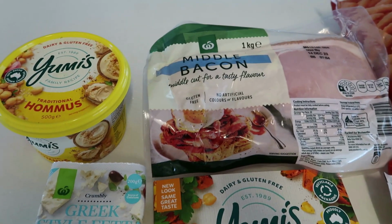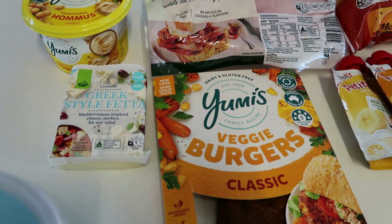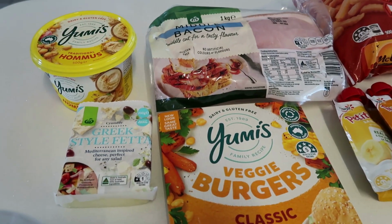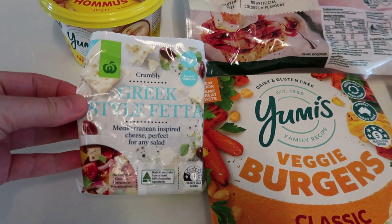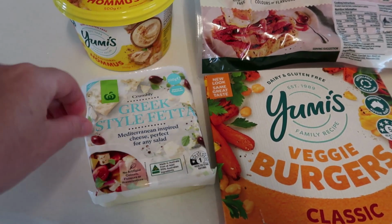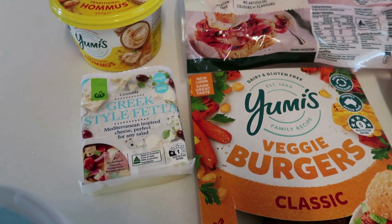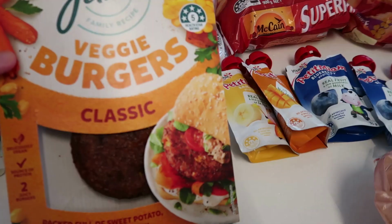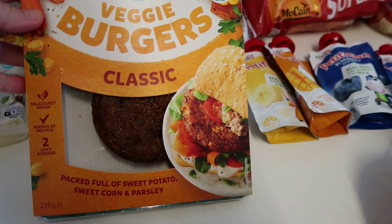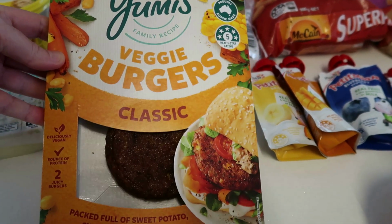I got some Greek style feta because I was going to make some scrambled eggs and put some feta cheese on top. But with that, I also got some of these veggie burgers, the Yumi's brand one. And I have tried these once before, but you get 2 of these burger patties for $4.20 this week. I think they are usually much more expensive. But these are really yummy. If you're someone that doesn't like meat, they just got sweet potato and corn and parsley, and I think they've got chickpeas in them and things like that.